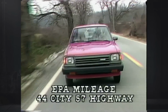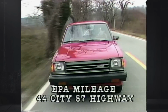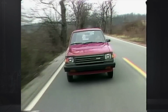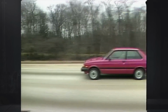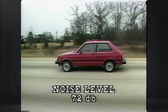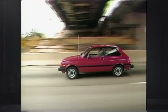The EPA rates the 5-speed Starlet at a sipping 44 city, 57 highway. Our MotorWeek 100-mile urban loop produced a less stellar 42. We have little doubt that a common commuting result of about 50 would eventually greet most owners. And where such frugality meant scrimping on sound insulation and thus an only average result of 72 decibels at 55 miles per hour, the Starlet makes up for this and more in price.